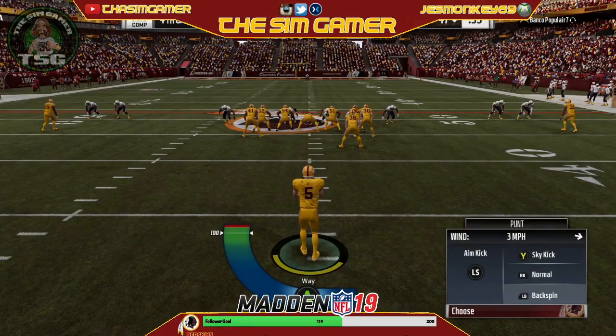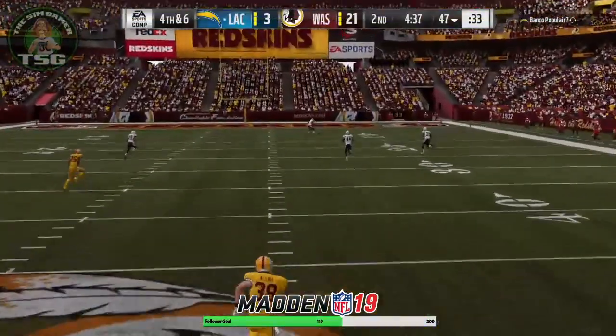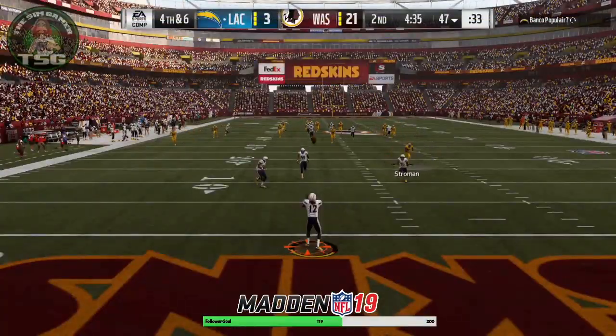The beauty of being a zone defense is when you can sit back and see the ball coming out of the quarterback's hands. Guess what? It creates a lot of confusion, kind of a muddle in the middle of the field where you can go make a play on the football.